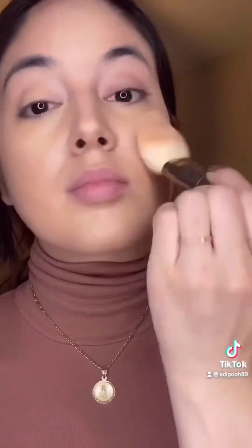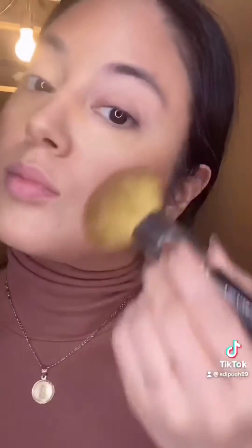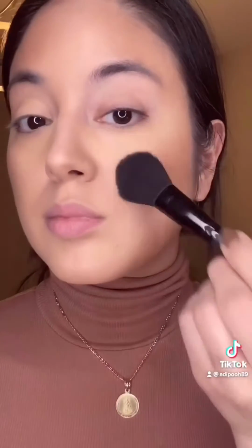I'm mixing two foundations, the Too Faced Peach Perfect and Fenty Beauty foundations. I'm buffing that into my skin. I'm using the NYX HD Studio Photogenic concealer and buffing that in as well. I'm then using MAC's Medium Plus Mineralized Skin Finish and Natural Too Faced Chocolate Soleil as my bronzer. MAC Peaches on my cheeks.